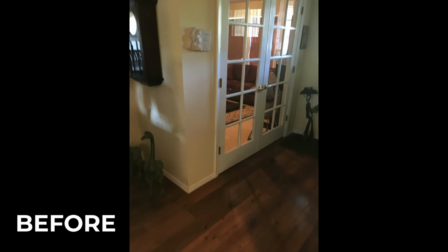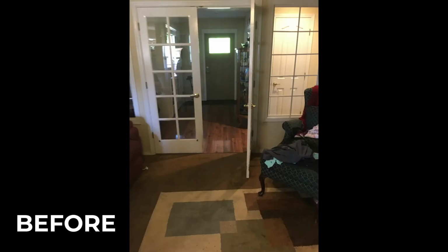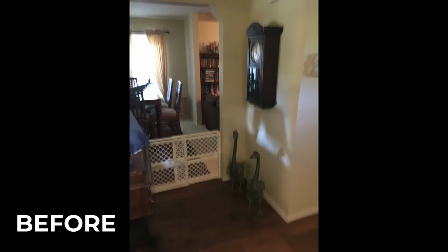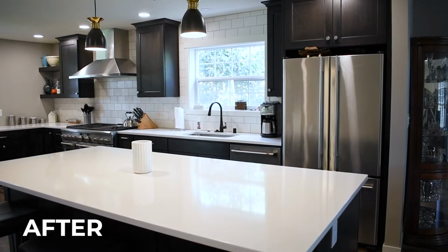When you walked in before, there was a sunken living room, there were lots of doorways, lots of small rooms that didn't really make sense and didn't flow. The space was used fairly inefficiently. And so by removing basically 3 walls and turning 4 rooms into one great room, we've created a space that really allows the family to entertain, to have their grandkids over, and just flow through the space and use it a lot more efficiently than it was previously.